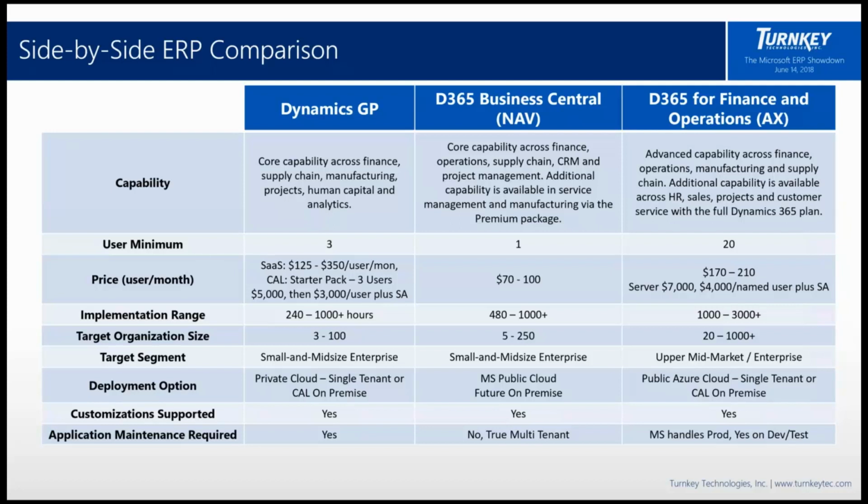But in any context, scope drives, meaning, hey, I'm doing finance, I'm doing supply chain, I'm doing manufacturing, I'm doing project, I'm doing human capital. You light up everything, you're going to have more scope. And I think that as we get into those conversations, but traditionally, that's kind of what you're going to see in terms of the magnitudes of difference.